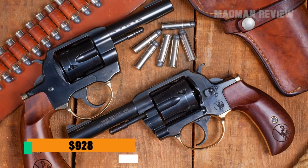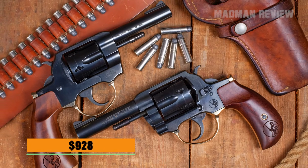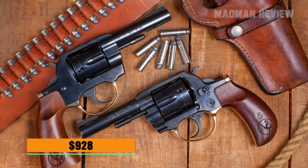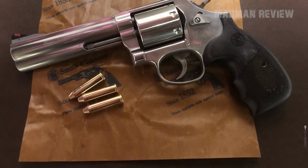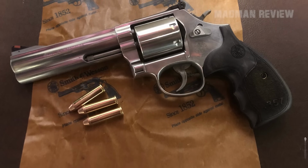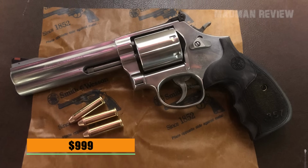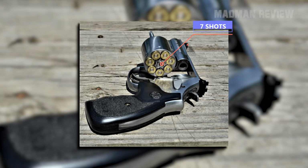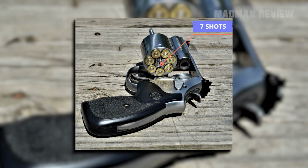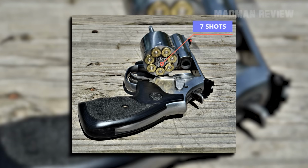Priced around $928, it steps into the arena with what I believe is currently the most popular .357 Magnum revolver in America, the Smith & Wesson 686. The 686 Plus variant only costs $999, but it's from a long-time revolver maker and has a 7-shot cylinder to boot. With that kind of revolver on the market, why would you bother with a Henry Big Boy?